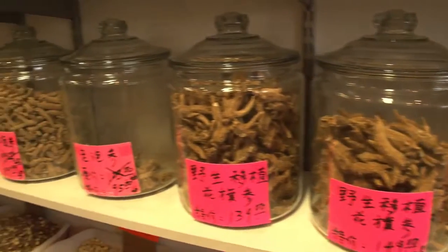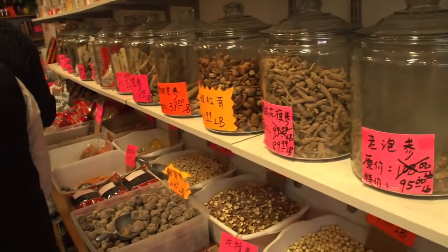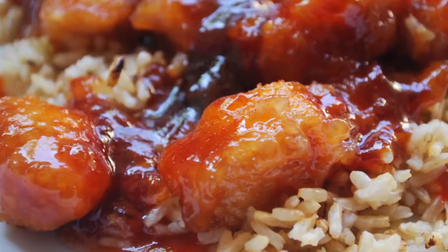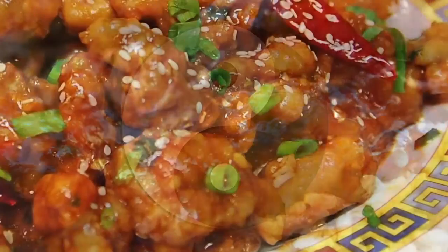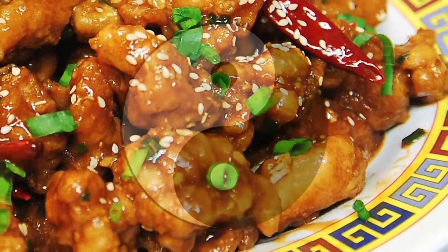So everything in life is considered yin or yang or a blend of those two. And think about foods that go together, sweet and sour. What's sweet and sour? Yin and yang. You start to see things that are hot and sweet, yin and yang. This philosophy of yin and yang goes back to the 4th century.